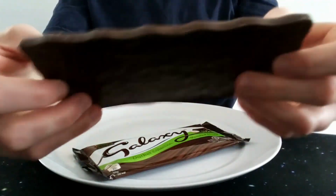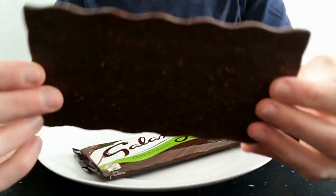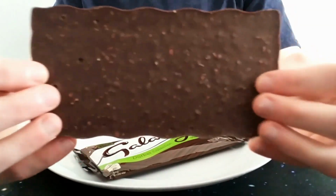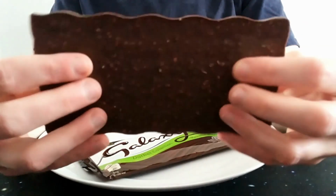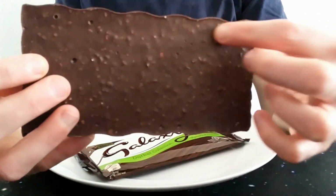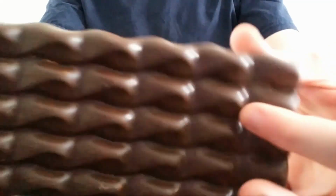Now I did review some Montezuma's chocolate, an own brand, independent chocolate company here in the UK, and basically, maybe they've changed the recipe. It was a year or two ago since I reviewed them, I'm not sure, maybe a year. But the amount of filling they had was just atrocious. You'd probably have two of these segments for the whole bar, it was just atrocious. So this one's done quite well there.